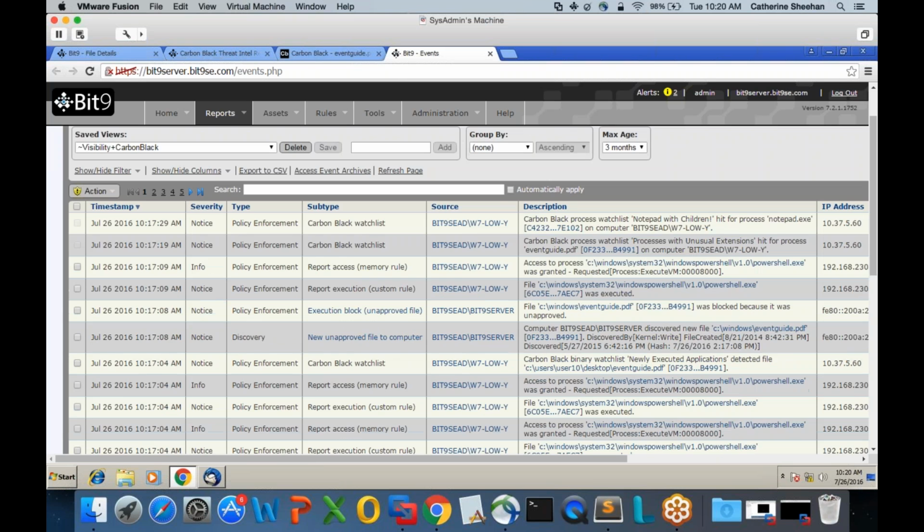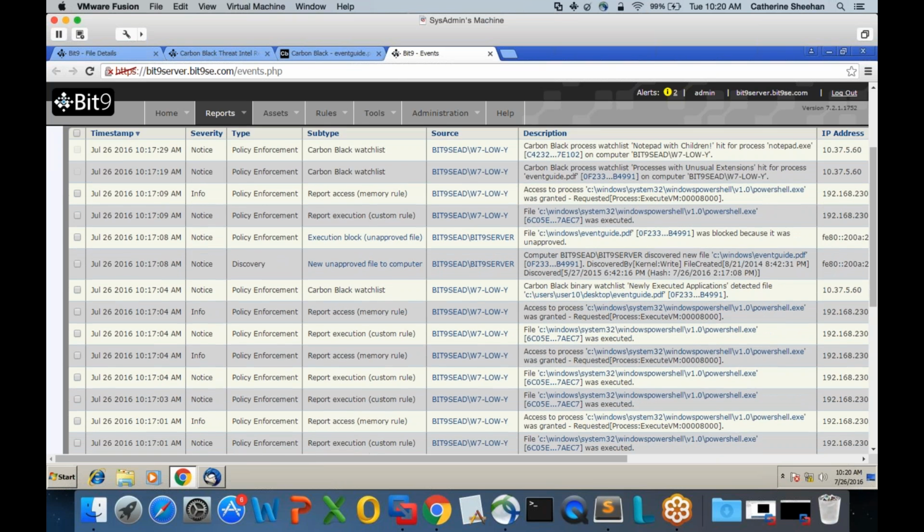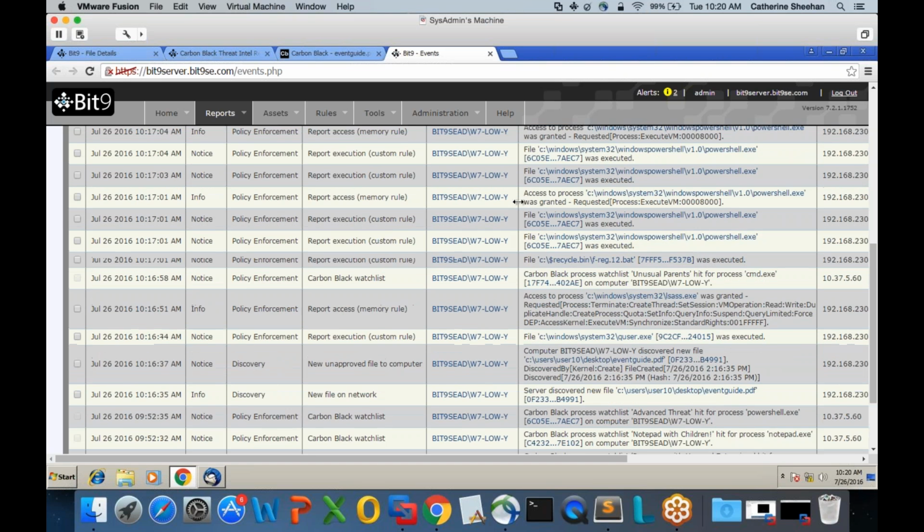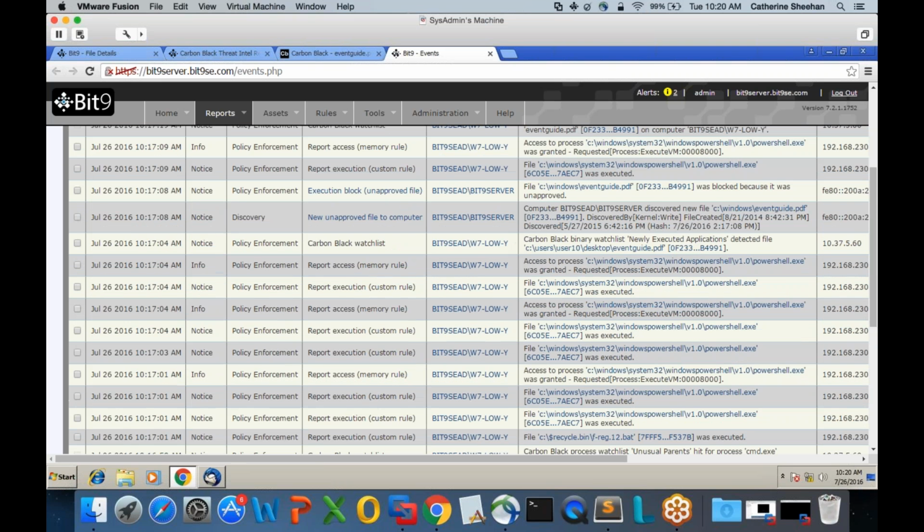So we'll roll on down through here and take a look at our audit trail and see initially where our new unapproved file comes into our environment. That's on our low enforcement machine, and our event guide PDF is that file in question. Now, we'll also see where our attacker hit off Q user, injects into LSASS. We're going to see move to the recycle bin. We see those PowerShell scripts. So he's not too creative here, but what we want to pay attention to is the overall difference in activity we see take place with our low enforcement machine versus what we're seeing with our high enforcement machine right here.